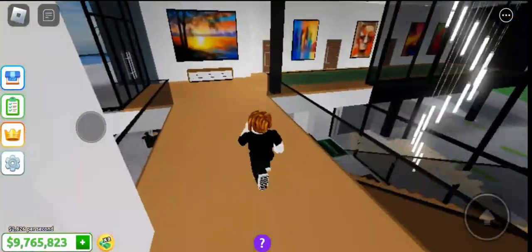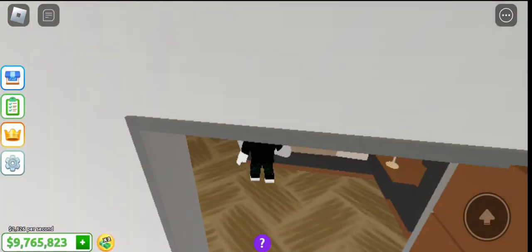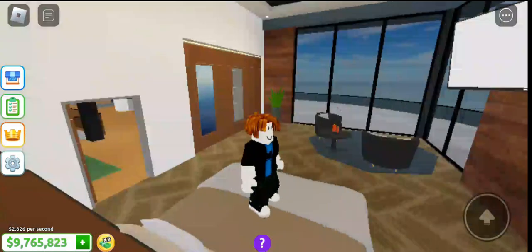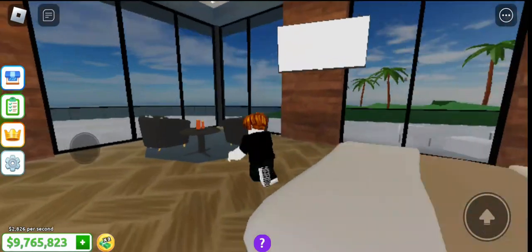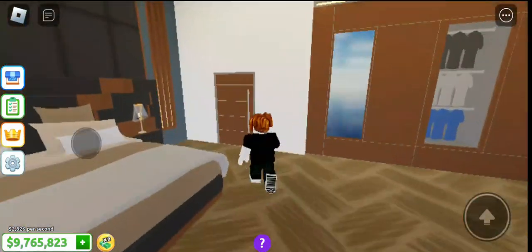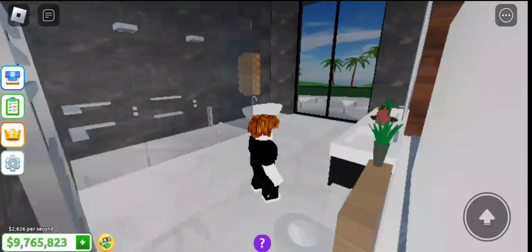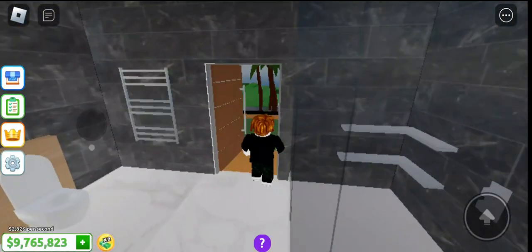Now, this is where it gets a little interesting. This is where the bedrooms and everything is. So this is my bedroom, the main bedroom. It's nice and modern, very adulty. It's not really a kid's room, it's my main bedroom. This is normally where I sleep. Paintings on the wall. This is my bathroom. Shower, bath, the usual.